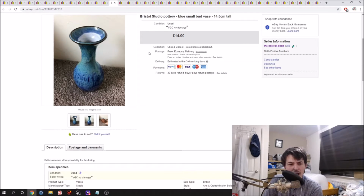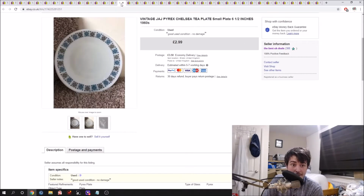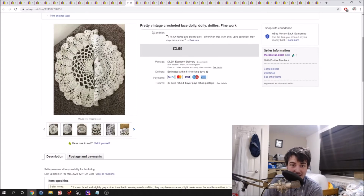This was 50p in the Salvation Army down the road. I got £14. This was also a filler bag, vintage Pyrex, single plate. Again, if you have a single plate, and I mentioned in a video I did, if you can find the pattern name, so the pattern name here is Chelsea, people search that specifically to complete a collection or find a replacement, so always make sure you put that in the title. £2.99 plus £3.50 shipping, that was easy.